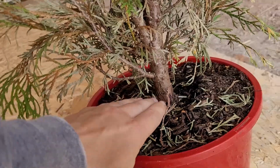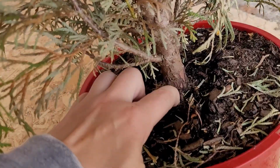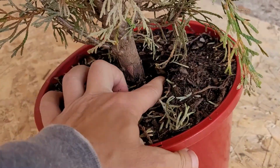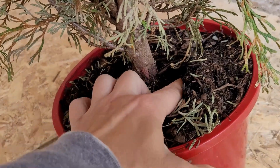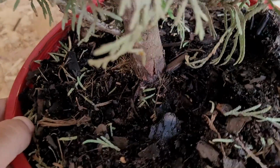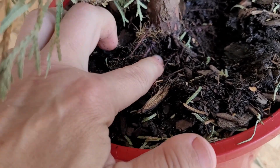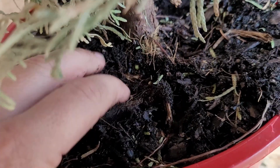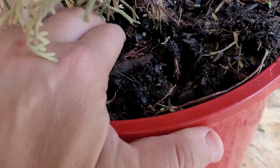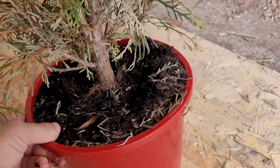But we'll see. I should dig down here and see where the roots start here. Well, there's a nice big thick one here too. I can't really see that, I guess. Right there. Okay, so it's fairly close to the surface where everything starts. I will be repotting this. I just thought it would be easier to trim it first.